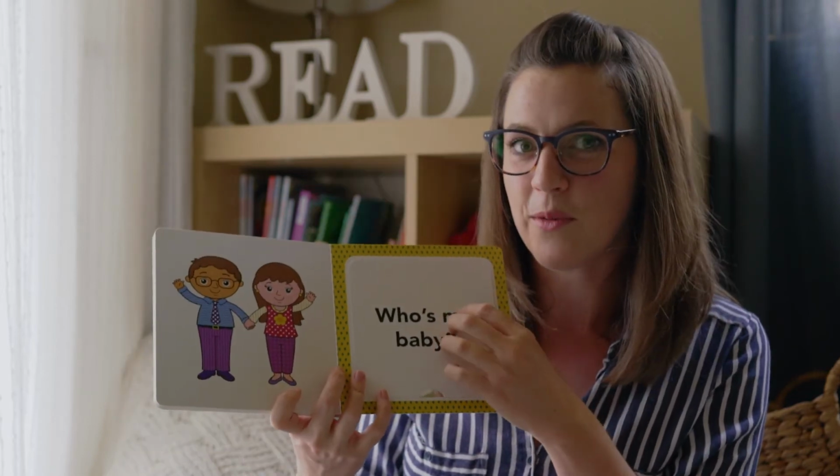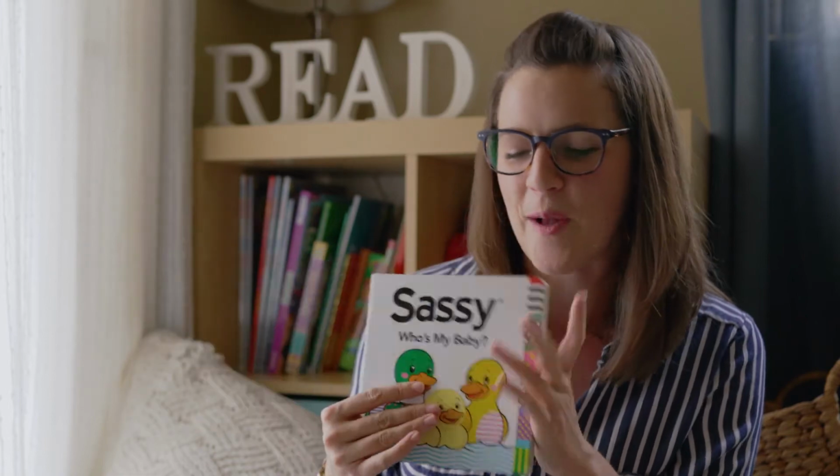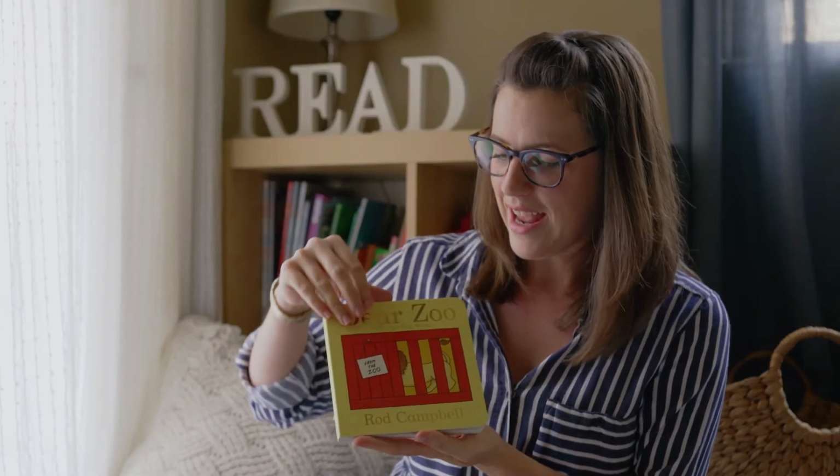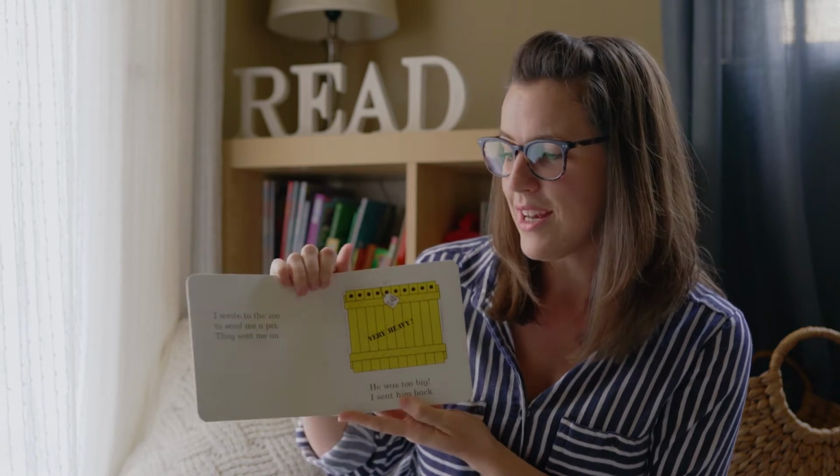So any ones with mirrors are really good fun. Now then, for some of your suggestions, and these are really great suggestions. The first one is a classic, Dear Zoo. And again, lots of animals with a really cute story.